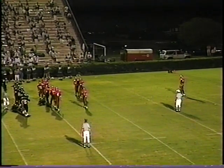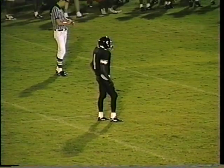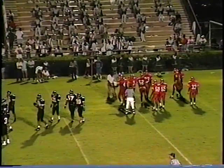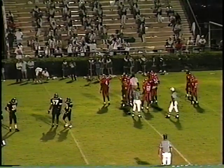And back deep is Vontrell Mitchell. I was about to say they're about to get another delay of game penalty, and they call timeout. Confusion has been the name of this game, both sides, Eastside and Buholtz. Really surprising to me that there has been this much confusion.